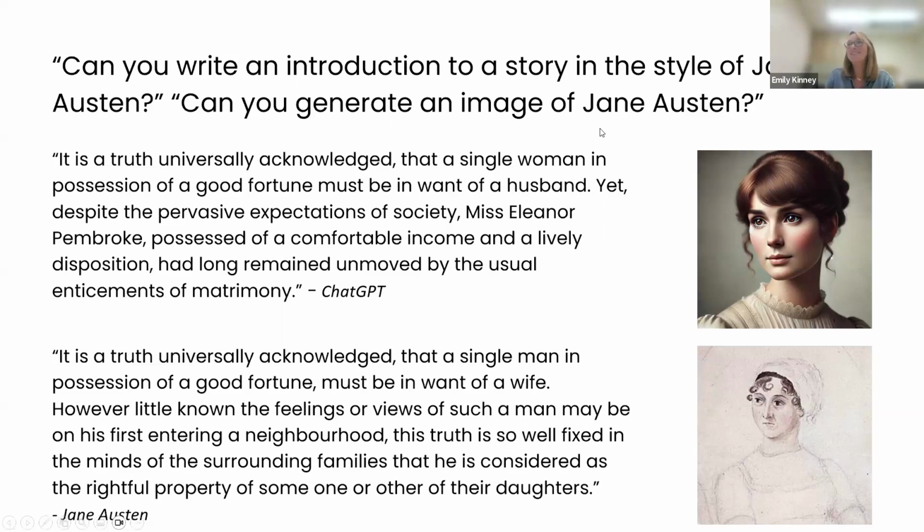And then when I asked it to generate a picture of Jane Austen, this is pretty much the only image that we have that was done of Jane Austen in her lifetime. And I don't know what this is, but it is some uncanny valley image of Jane Austen.